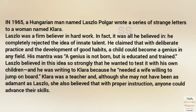He claimed that with deliberate practice and the development of good habits, a child could become a genius in any field. His mantra was, "A genius is not born, but is educated and trained." Laszlo believed in this idea so strongly that he wanted to test it with his own children, and he was writing to Clara because he needed a wife willing to jump on board.